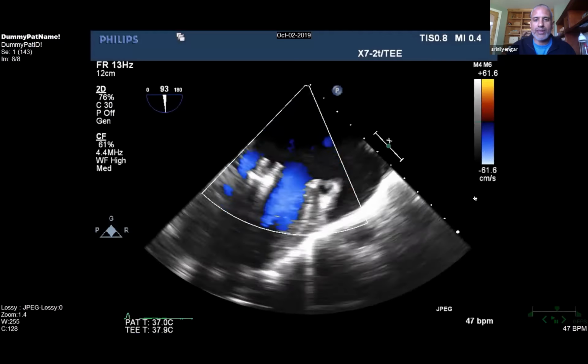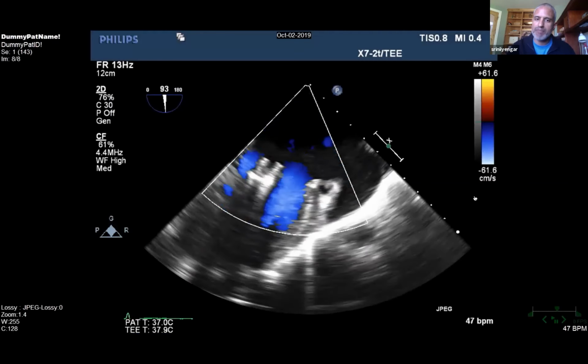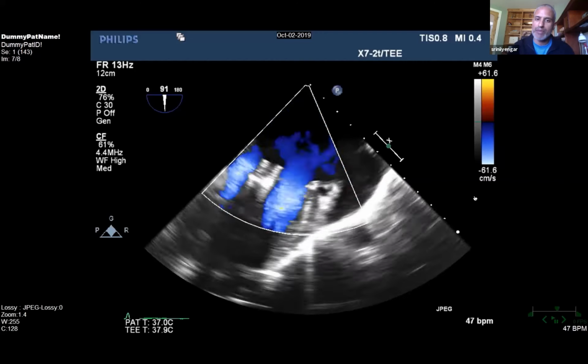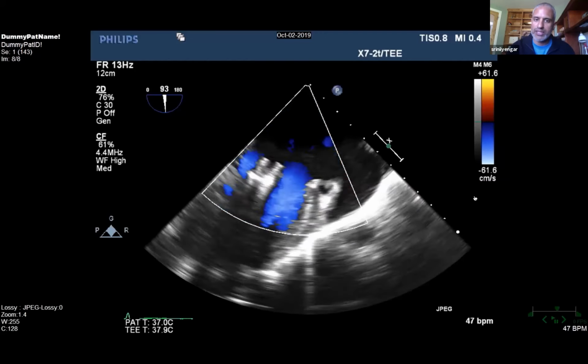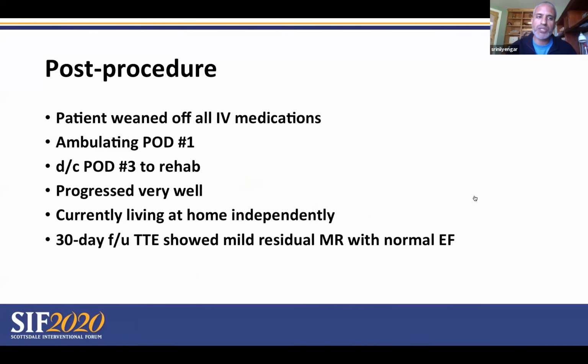And this is one of the final views you here. Again, we're accepting that there's going to be medial and lateral jets that are present, but obviously the meat of the jet has been taken care of. And again, as the hemodynamic parameters have showed us, this was actually appropriate because he really did respond to these 2 clips in place. So post-procedure, the patient was weaned off all IV medications, was ambulating on post-op day number 1, and was discharged on post-op day 3 to rehab.